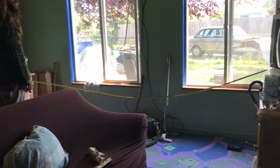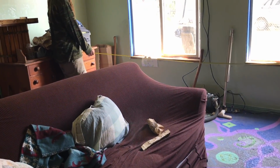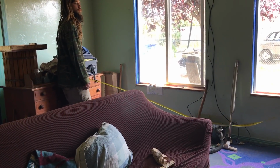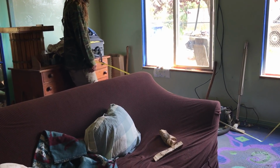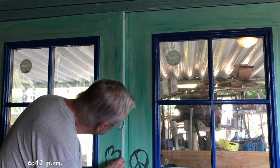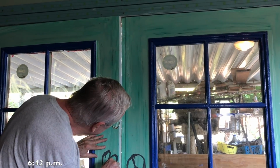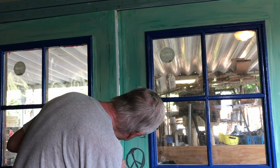15 feet, 5 inches. Okay. That's 16 feet plus whatever length this is. Or like 4 inches. There's space there too. So I gotta find the exact place where it's sticking. It's sticking up at the top. Well, see, it's going in past.